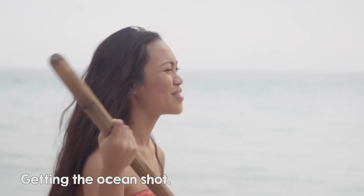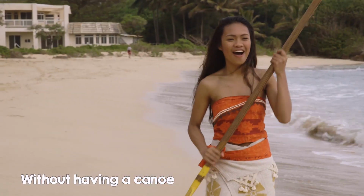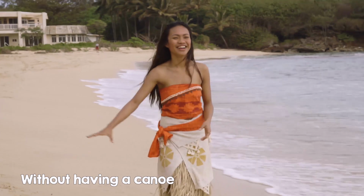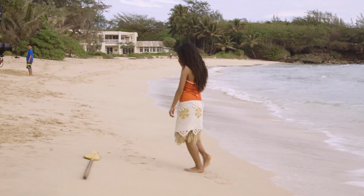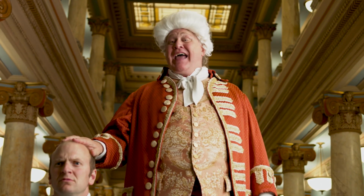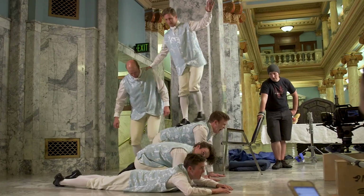In Moana, there was a while where we weren't sure if we were going to get a canoe, so we started cheating shots. We actually never got a wooden canoe, but we fixed that digitally. And in You'll Be Back, to save people's backs, we cheated the shot, like this.